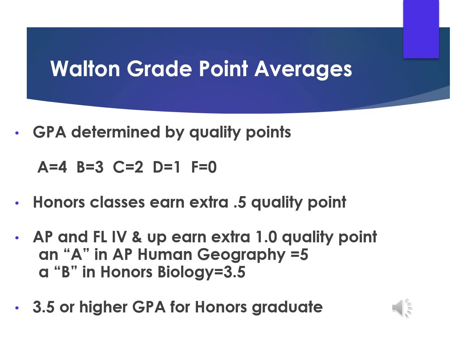Honors classes earn an extra half quality point. AP, foreign language year 4 and higher, earn a full quality point. So let me give you an example. If you get an A in your AP Human Geography class, that is a 5. If you get a B in your honors biology class, that would be a 3.5. A student's final weighted GPA must be 3.5 or higher to be an honor graduate at Walton High School.